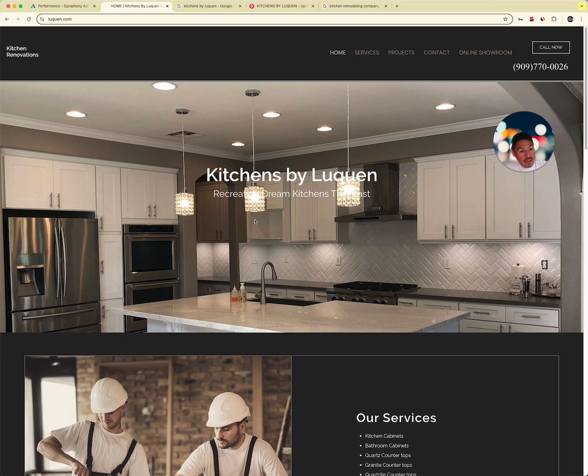And then we'll have two buttons. One's going to be request a form or request a quote. And one's going to be a call now for a consultation. Something like that. But then immediately, boom, you know what people want. Creating a logo, like this says kitchen renovations, but it's looking here. We want it to match. We want it to be uniform.